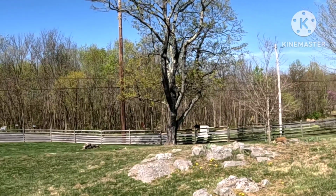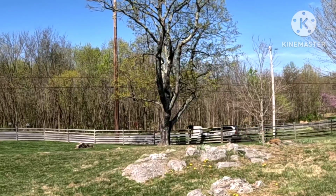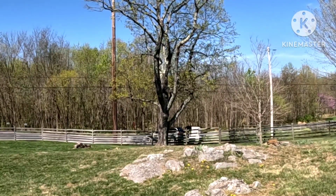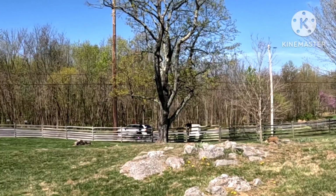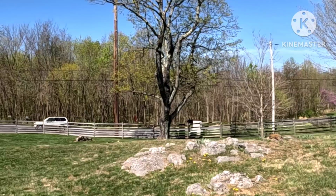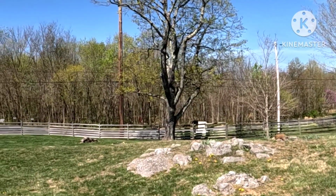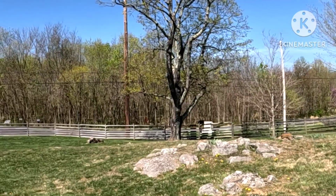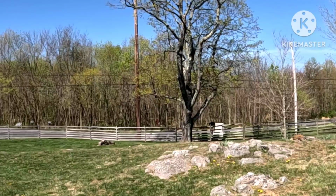The Westwoods. Union infantry came through here. Confederates pummeled them. Within 20 minutes, over 2,000 Union infantry were killed, missing, or wounded.